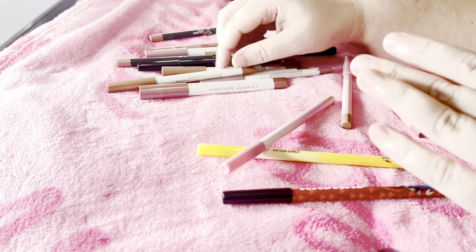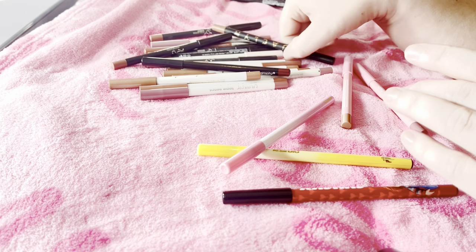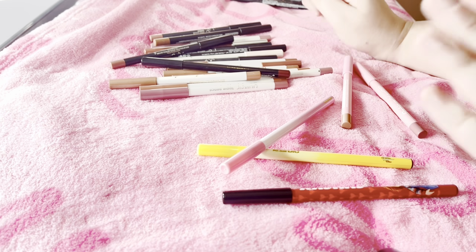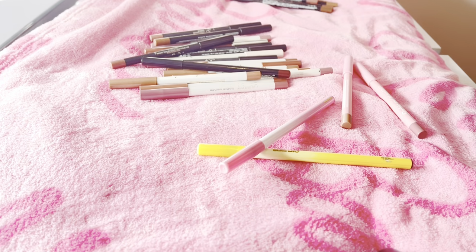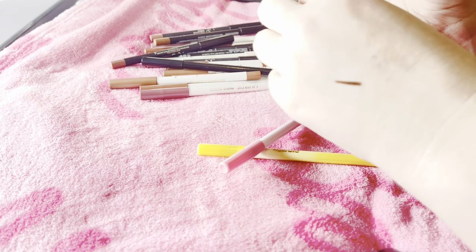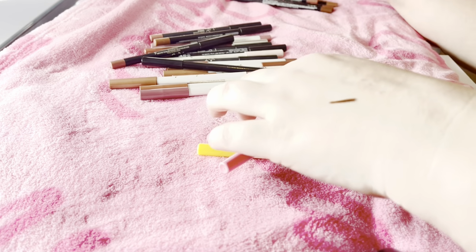I'm gonna hold on to the Jaclyn ones that are nude, and probably get rid of some of the ones that are more bold. So I do have this one here. It is from the Glamlight and Chucky collab. It's a little bit dark, but I think that I can make it work, and I think that there's a place for it in my collection, so I'm gonna hold on to that one.